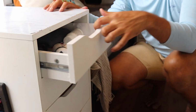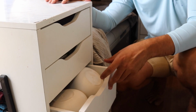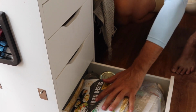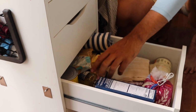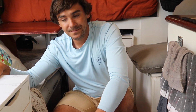On the ground level here, we have two cabinets, one behind me and this one right here. This is mainly kitchen essentials. That's our junk drawer. And then we have bowls, plates, all that good stuff, spices, and then just extra food stuff like sushi nori, wrappers, pickles, spices, all that good stuff. I skipped one. I skipped this one. Oh yeah, we got rice and food, cheesecloth. Just got all kinds of kitchen stuff in this one.